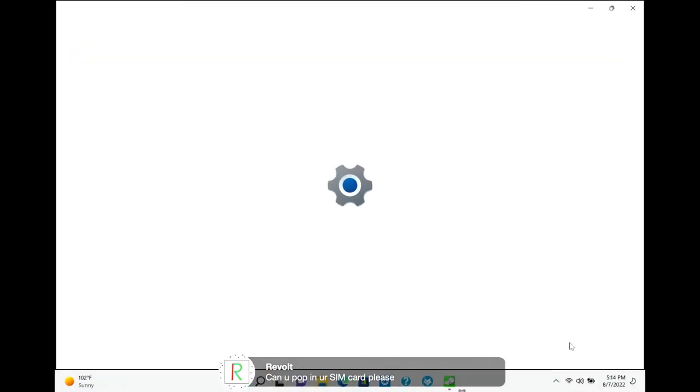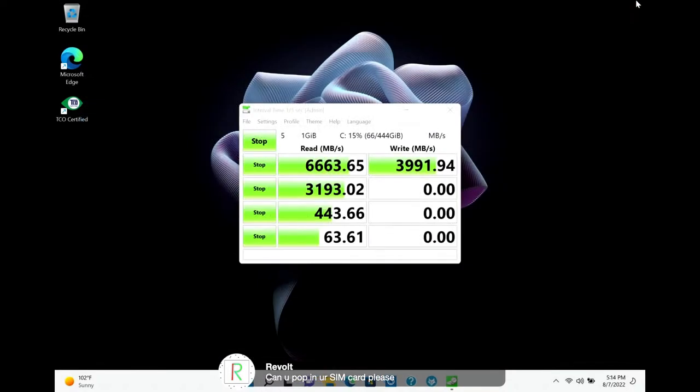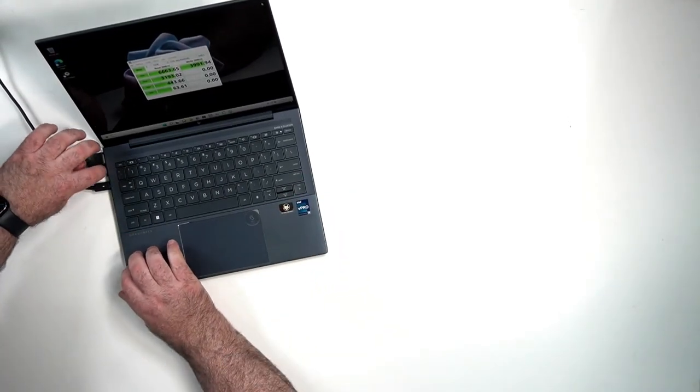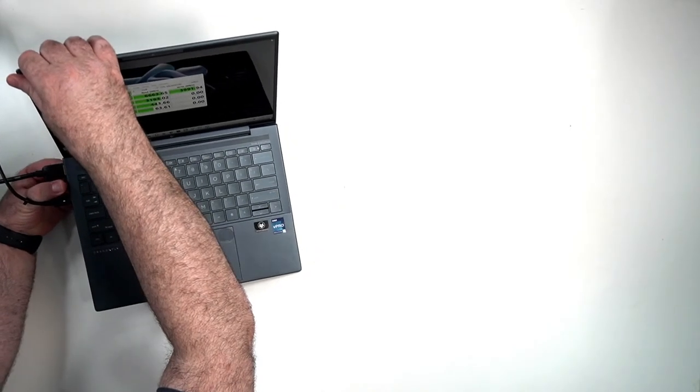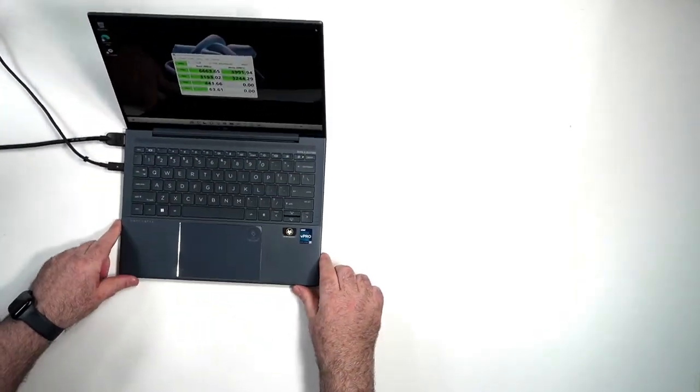Can you pop in your SIM card, please? I don't know if there's already one in there. Let's see. Cellular is on. Oh, it has eSIM. So it might have it already, but I don't know. Can I open this? Oh, it does open up. Look at this. There's no SIM card in there, so I'll have to put it in. I'd have to take it out of one of my other laptops that has it. But yes, there's 5G here. And I love the fact you don't need a SIM remover tool. It just pops right out.